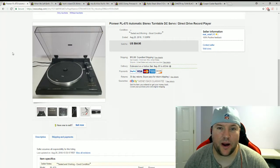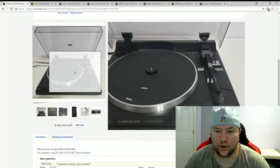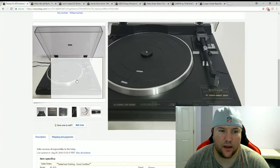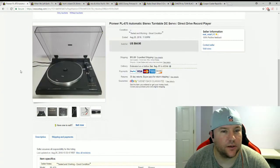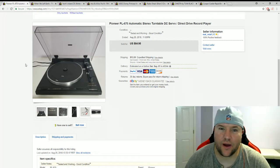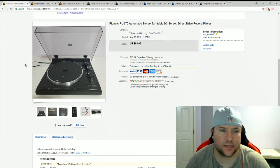Picked this up. This is a Pioneer turntable. Picked this up at a yard sale. Asked the girl, well, what do you want for this turntable? It's Pioneer. I looked it up. It had some good comps. She goes, how about $5? And I was like, oh, okay, sure. So we got this for $5. Sold it for $64.95. A little Pioneer turntable. I love selling Sony, Pioneer, the older, early 90s stuff. Sells great.